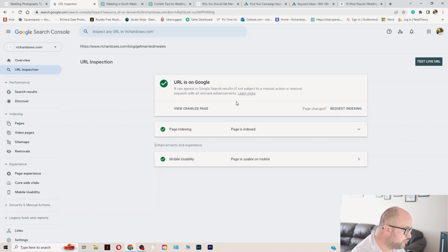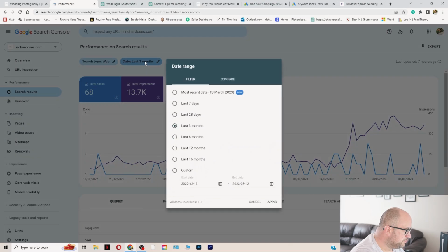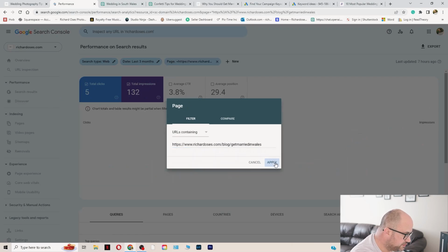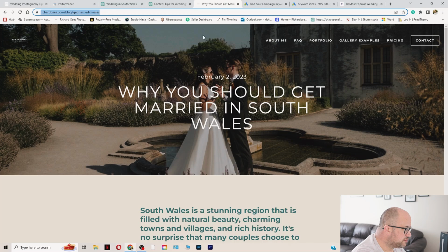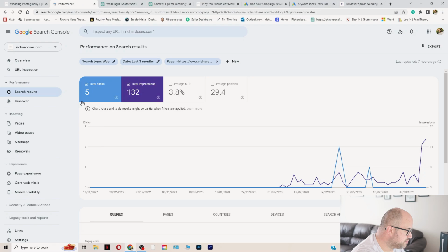And hopefully then what you want is for Google to start ranking higher and higher and higher and to show up. And then you can click search results and it gives you data. So the most recent date, last 7 days, 28 days, 3 months, 6 months, a year, and so on. And what you can do then is paste that particular page and see the results for that page. So in the last 3 months, this particular blog, which was it? Why you should get married in South Wales, has had 132 impressions, 5 total clicks.